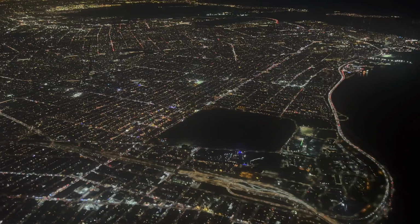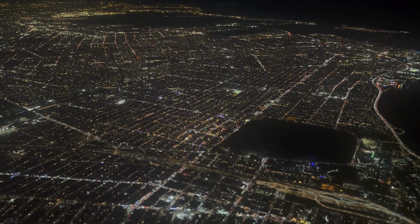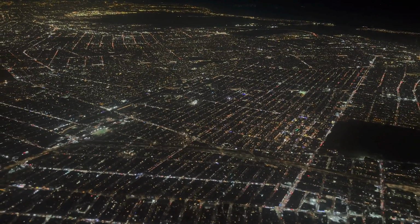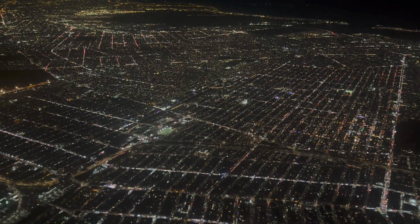Beyond Brooklyn is Queens, located on the same island as Brooklyn, Long Island. We can see JFK Airport just beyond Jamaica Bay in Queens at the top of the screen, but we'll be landing at the other airport in Queens, LaGuardia. We'll see LaGuardia once we pass by Manhattan, but we still have about 12 minutes left until we touch down.